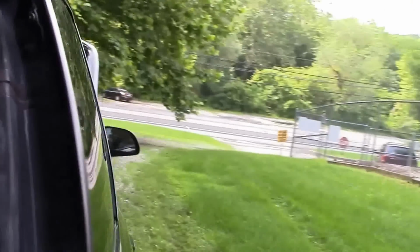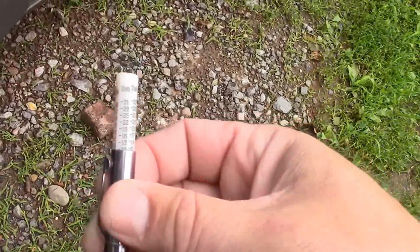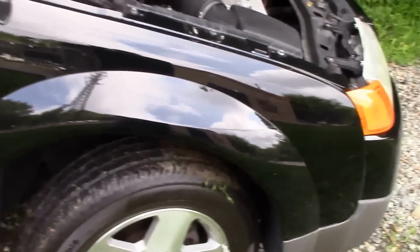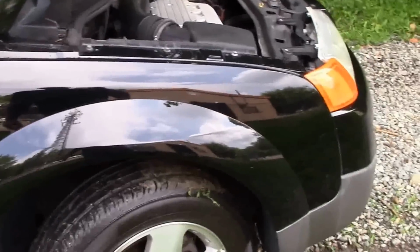Coming around this side. Somebody really took care of this car. Yep, that one's almost 10/32. And of course the right front, usually they match the other side, so that's probably going to be, yep, right around 9/32 right there. So there you have it. You are not going to have to put tires on this thing for quite some time.